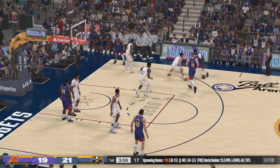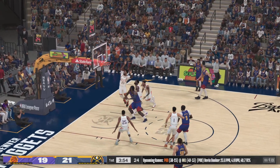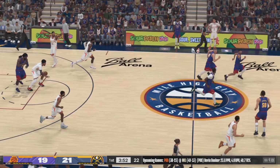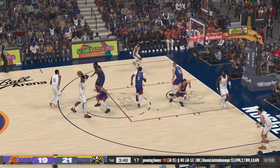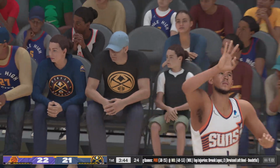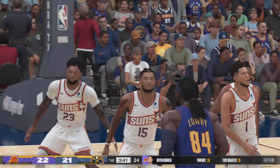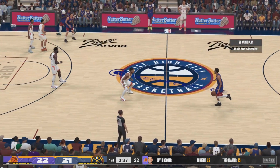Jennings looking over it. Jokic's screen. Shoots from the elbow. Jennings can't get it to go. The Suns trailing. Booker in the corner. Lets it go with a three. That's his sixth field goal today, and that makes him now 6 for 11. This man is on fire. His team is winning, and it doesn't get better than that.